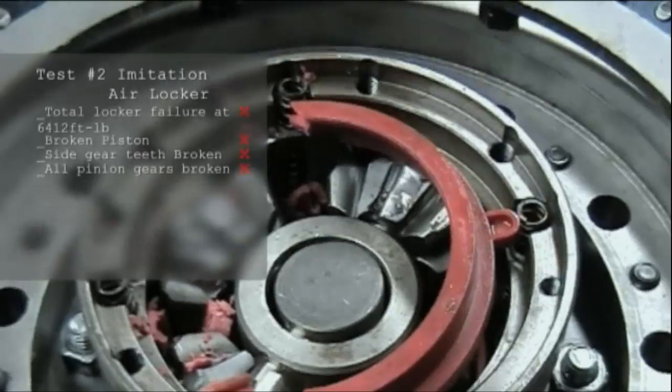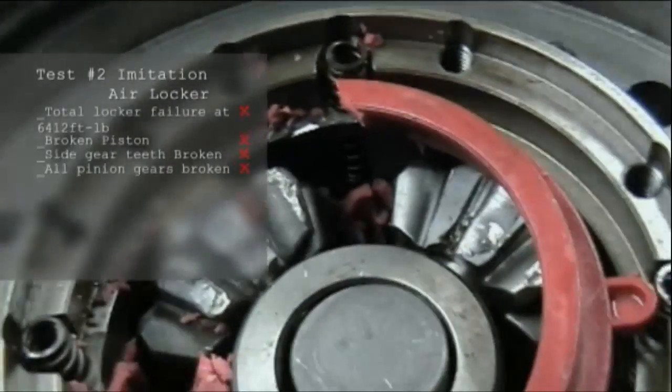It's copper and red. Oh, even better. It's copper colored.